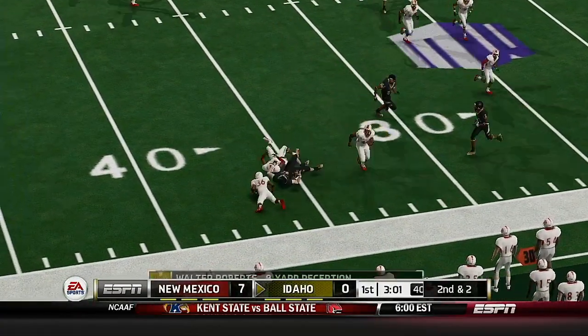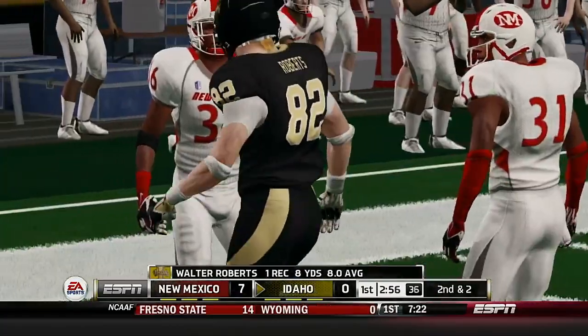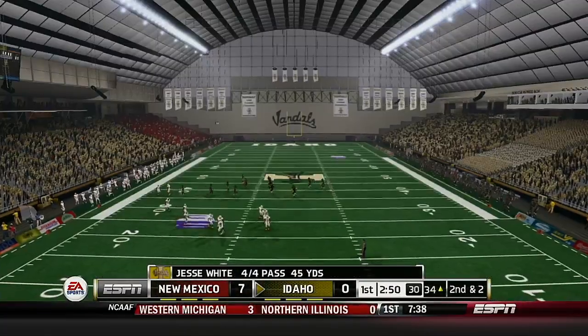Complete. He's got room. They'll bring him down at the 34-yard line. That's a deep 7-yard play. That makes it second and 2.